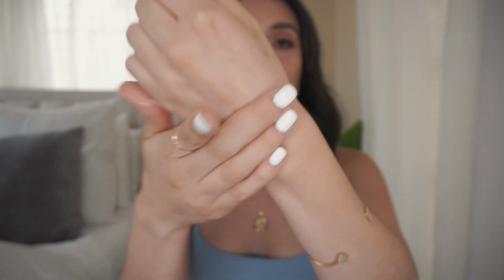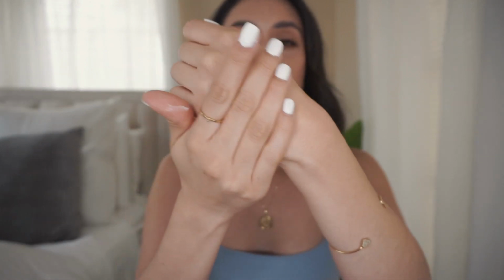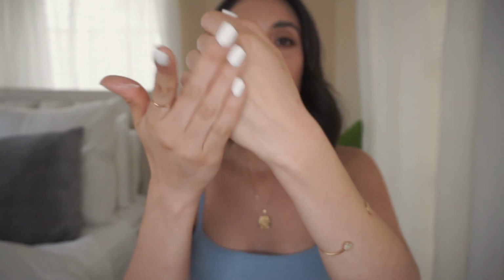I almost feel like it kind of blurs your pores out, and it almost feels like you're putting a nice blurring primer on your skin, to be honest, but it's obviously not a primer, it's a moisturizer. You could feel the back of my hands, it feels so good. Just feels really velvety, but not in a thick, obnoxious way.